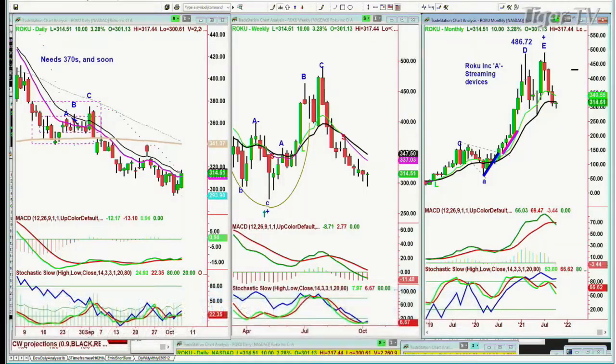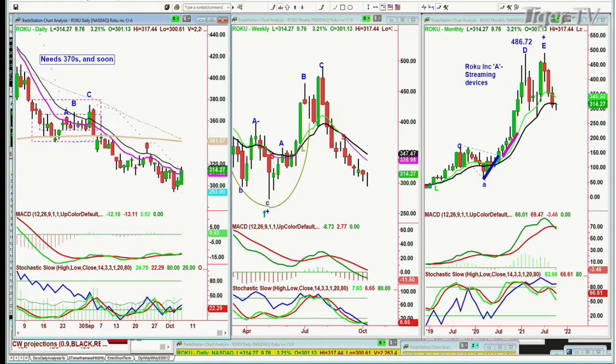Folks, we're back. I had a question about Roku. Can I show the chart? I typed this in a while back when it was stuck in that range, and I said I need to 370s as it was pulling back, and it failed to do that, so I can get out of this. I forgot that I typed that in, remove. So it's trading up 985 at 314.50. Roku Inc., streaming devices, ROKU is the symbol.